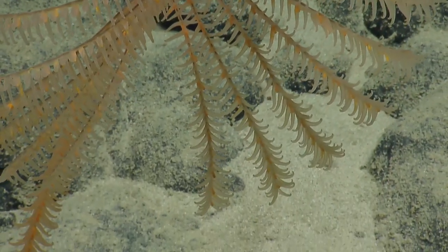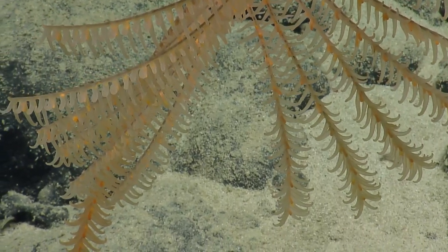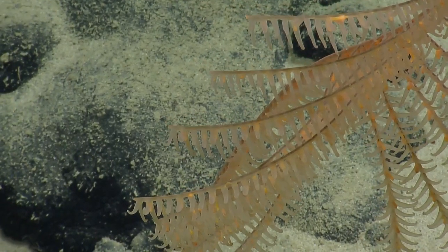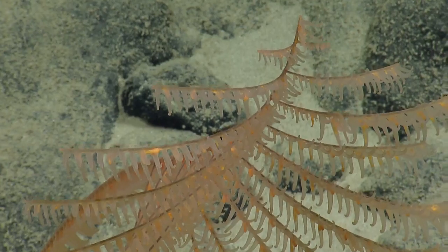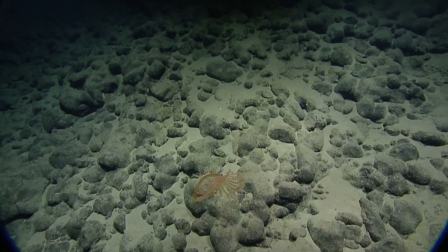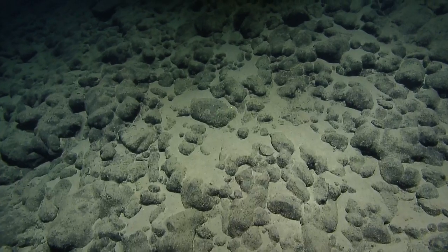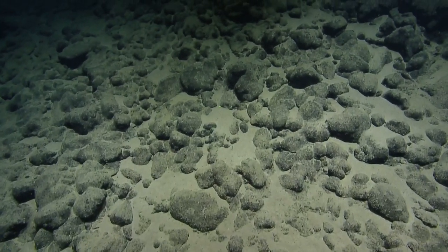And from Steve's talk, he was saying that this is because it's protein-based rather than calcium carbonate. Is that right? Yeah. And that's the reason why they're found, some of the deepest corals found. Right, at this depth, the calcium carbonate would be dissolving.